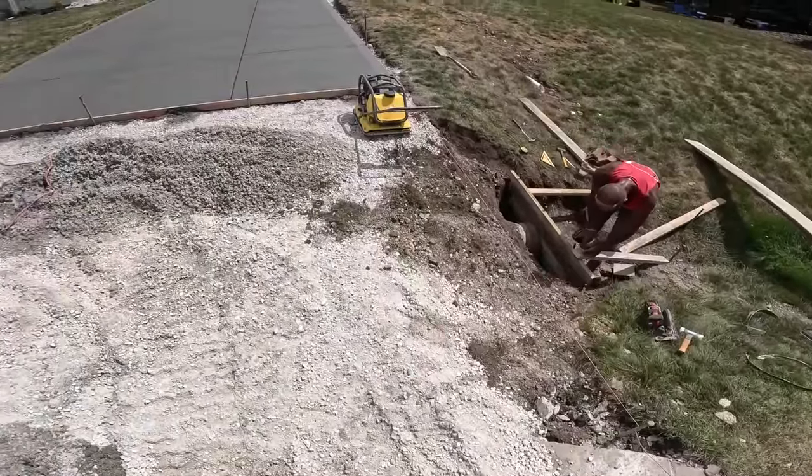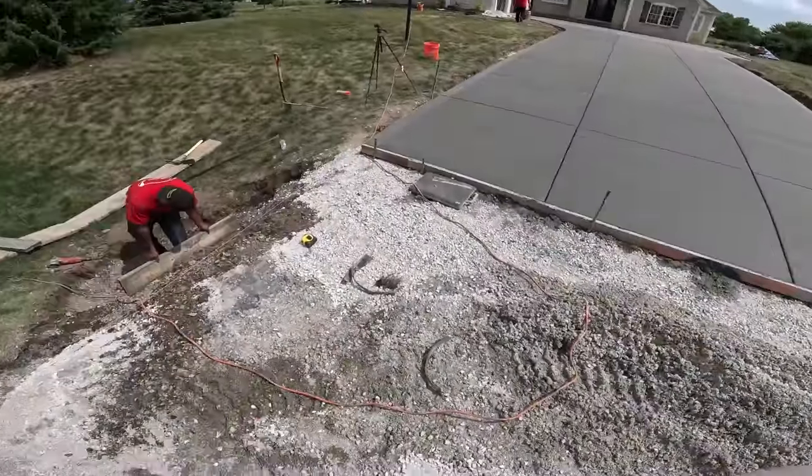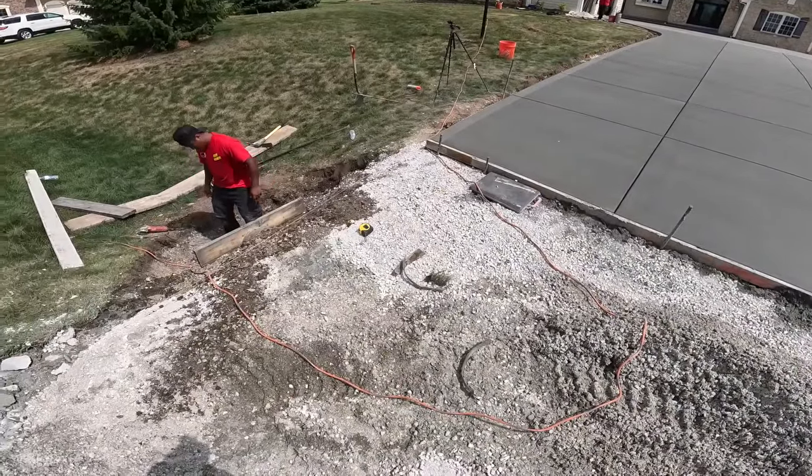I got that one cut perfect. Eric's almost done setting it, actually. Hey, it's gonna get really cold. Eric, if you beat Bugs, $1,000 bonus.